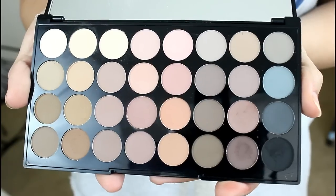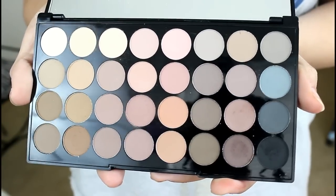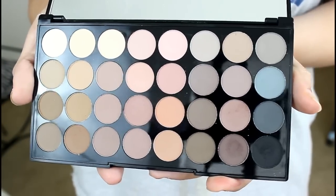The other one is a drugstore product. This is a Revolution Makeup Ultra Eyeshadows. This is the 32 Matte Shadow Palette. It has this huge beastly mirror on it. Look at all these shadows. This is really, really good for just an everyday palette. You have so many different matte shades. It's all matte. If you want a cool tone down, you can do a neutral. Of course, it's not pigmented like Anastasia shadows or anything like that, but it's there, and it's only 15 bucks for this palette.